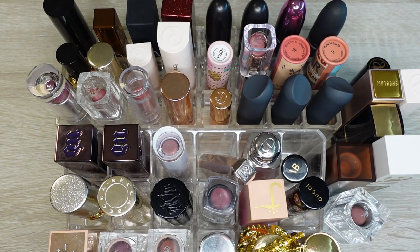So really good. That is it for the lip liners. So I will go and collect all of my lip products and then we'll go over them. Okay, here is all of my bullet lipsticks.